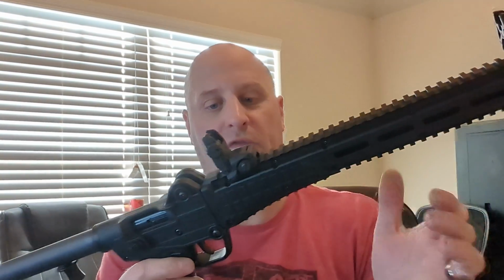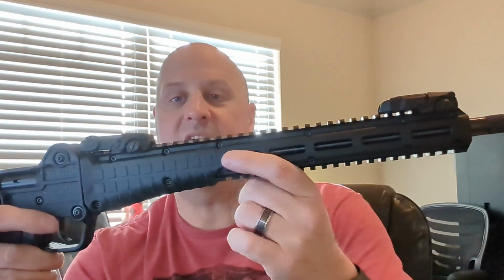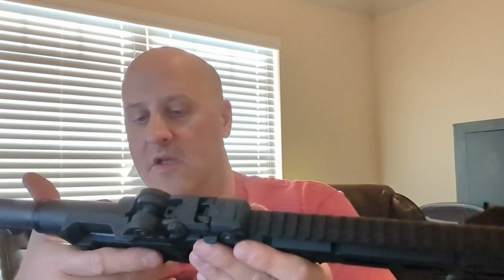So that's the second big improvement. The first one is redoing the whole front end to now allow you to just flip your optics and things out of the way and fold it, whereas the old model would not allow you to do that if you had an optic, not without a bunch of extra parts. So now you got a better trigger. This still adjusts and has your QD points and stuff. You actually can use these holes right here. I'll have to put a QD mount up here. It does have M-LOK, so I will put a QD mount up front.